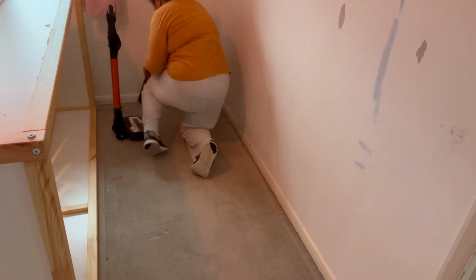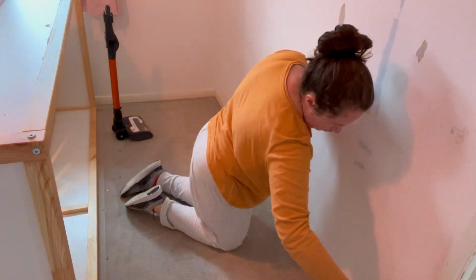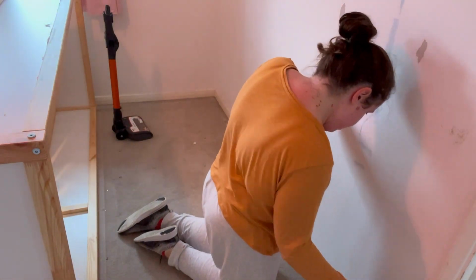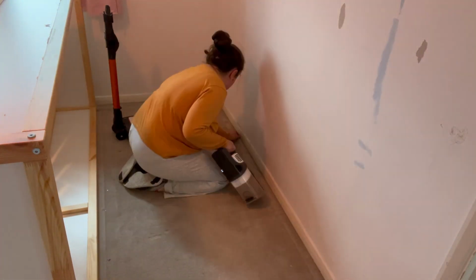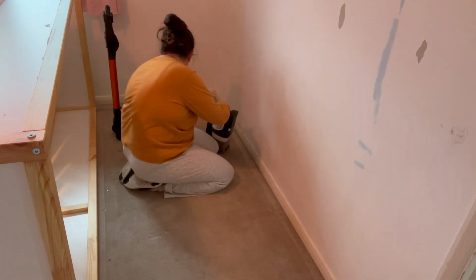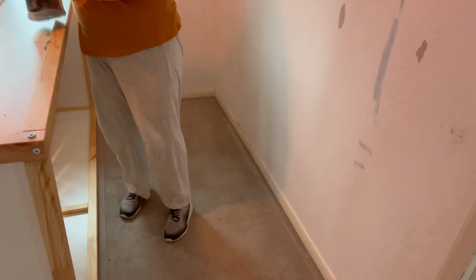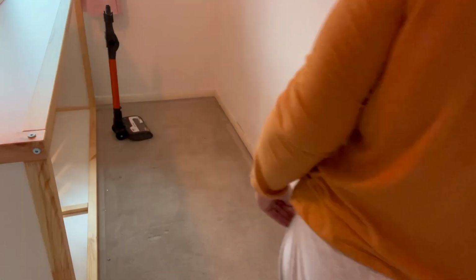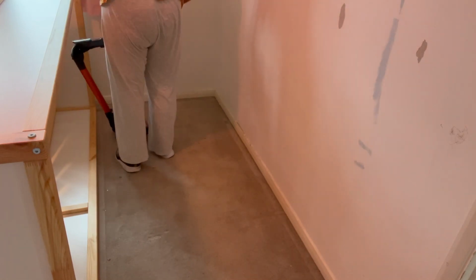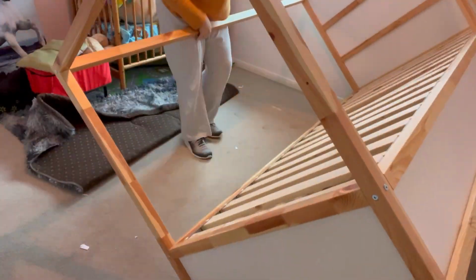I started by hoovering all the floor, making sure I had got the majority of the dust and any bits off the floor. So then I decided to put masking tape around the bottom of the wall, and then also laid down the plastic sheets that we had to stop paint getting on the carpet.